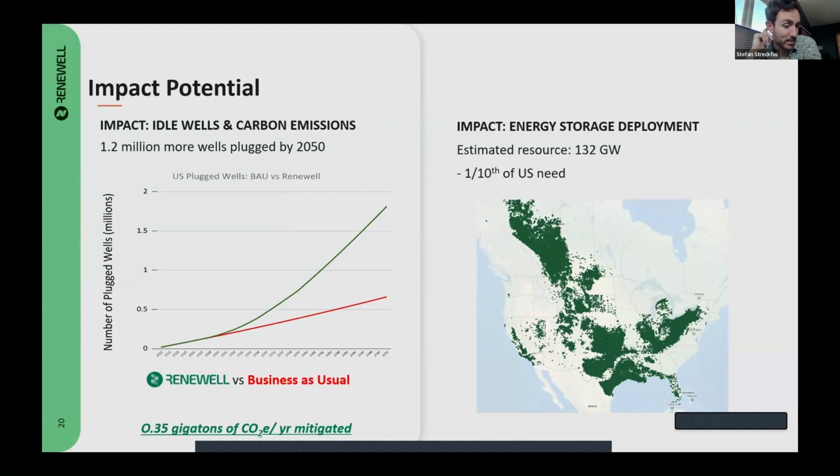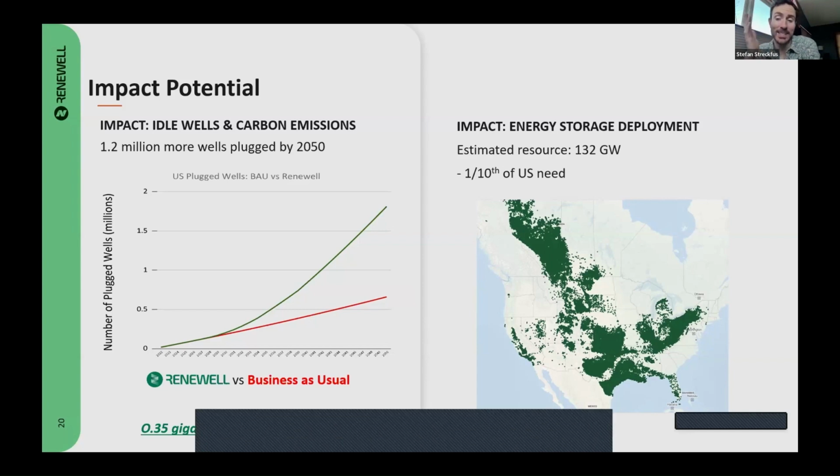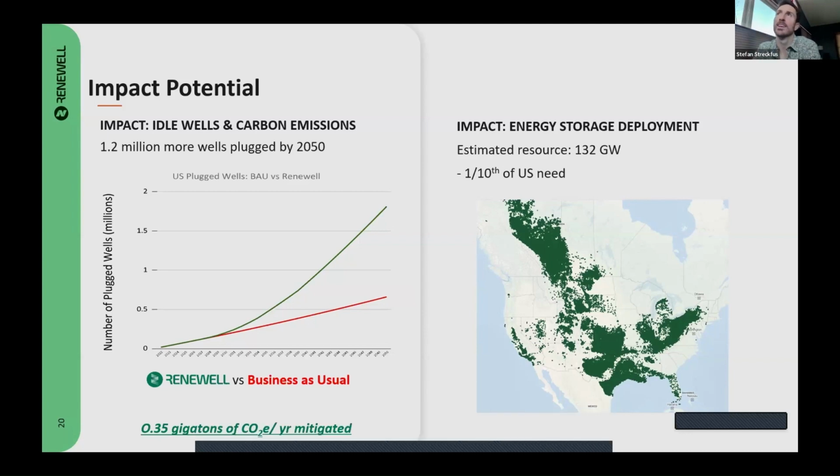And that comes out to about 1/3 of a gigaton of CO2 per year that's mitigated in the form of methane emissions. And then on the energy storage deployment, we're talking about 1/10 of the United States need, we believe, that doesn't exist today, but we could deploy within the wells in the United States.